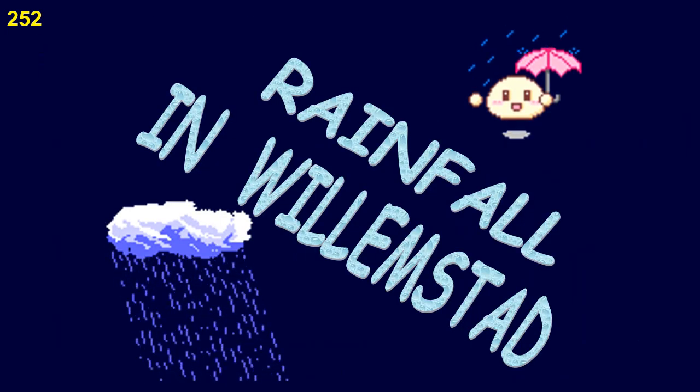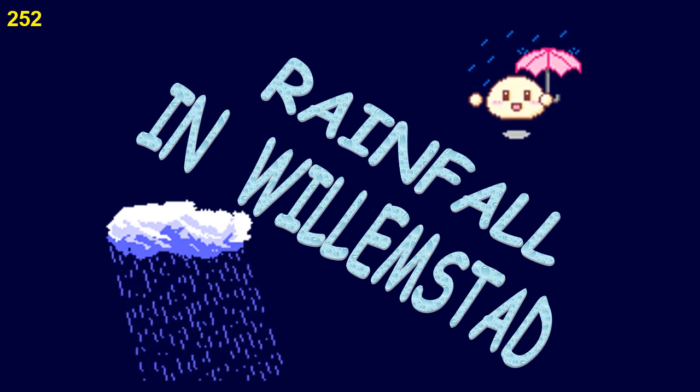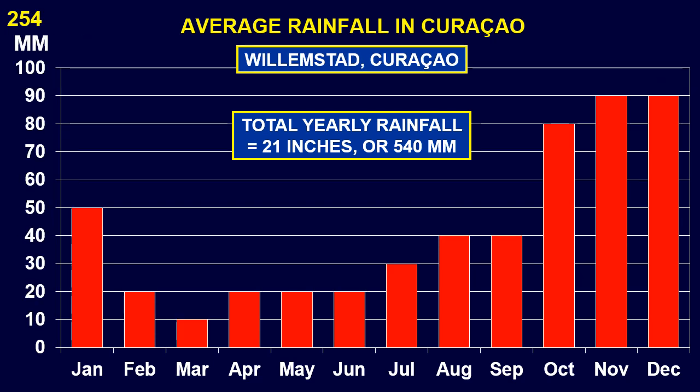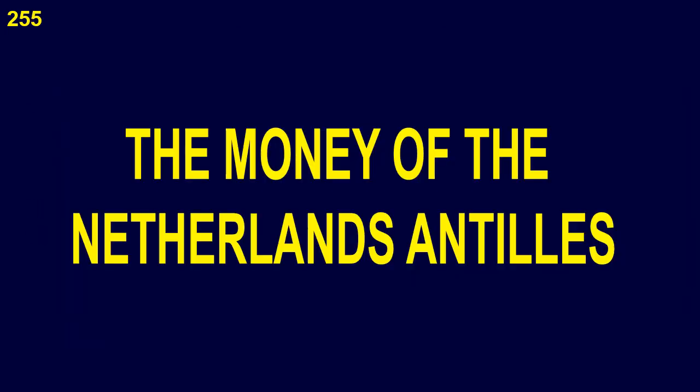Rainfall in Willemstad. Here is the average rainfall in inches throughout the year in Willemstad. The total yearly rainfall is 21 inches, or 540 millimeters. Here is the average rainfall in millimeters throughout the year in Willemstad.